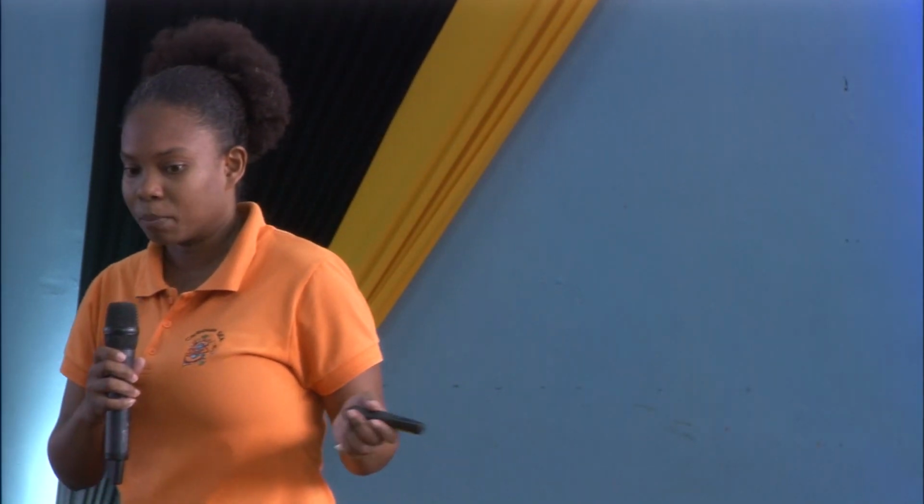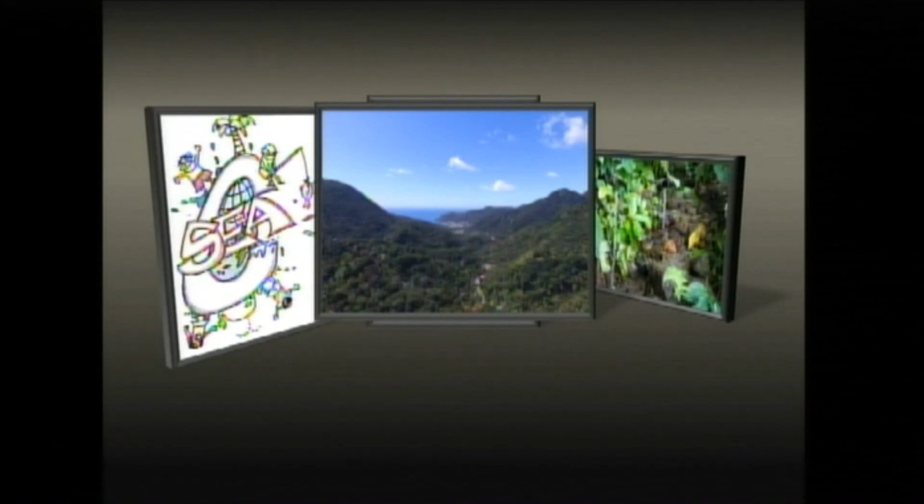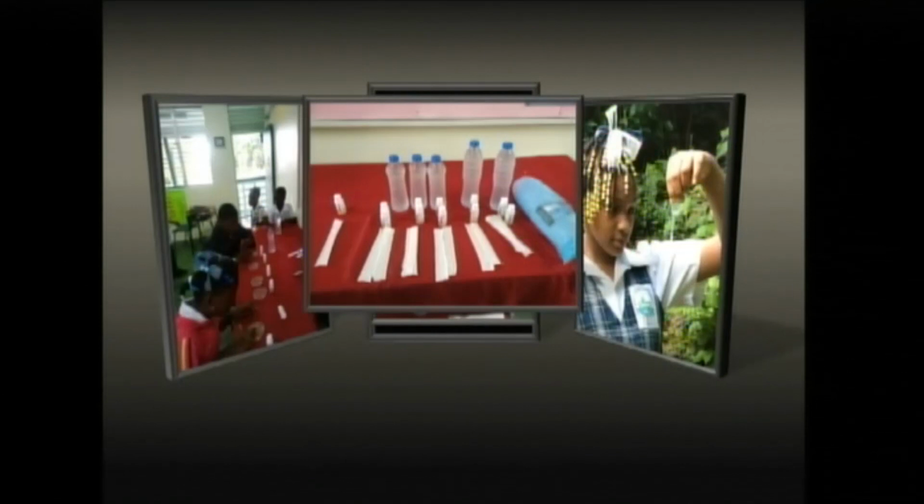As you can see on my slides, I have some photographs of St. Lucia. We think of St. Lucia's tagline used to be St. Lucia Simply Beautiful, right? All right.